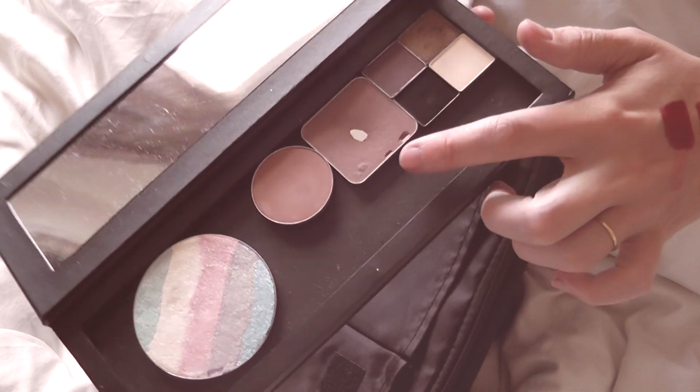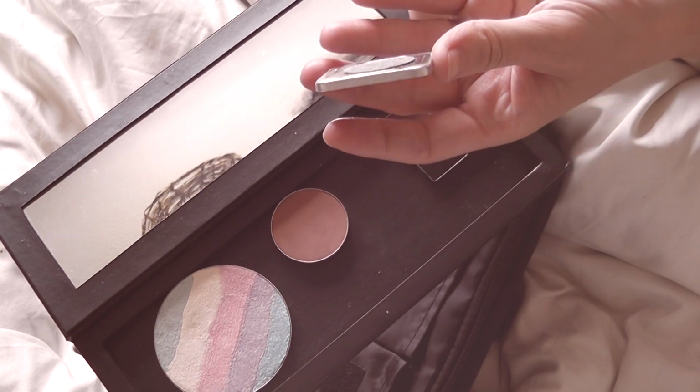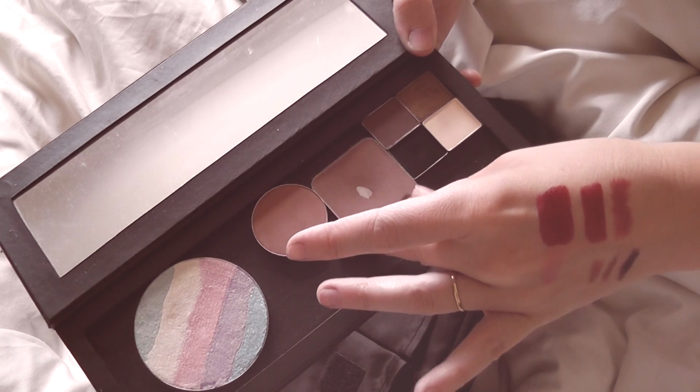This one is a colour which, as you can see, I've hit pan on. And this is an NYX colour. And this is NYX Taupe. And what I do when I depot mine is I always write the name on the back so that once I run out, I know exactly what it was.